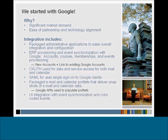Okay. We also have UI integration with event synchronization and color coding events, and that's just a simple kind of cosmetic item that was introduced to support just easier usability within the calendar system. And then multiple group support, so you can define multiple configurations and then assign each one of those configurations to a different Luminis dynamic group, both for mail and calendar.